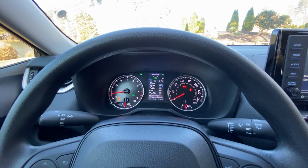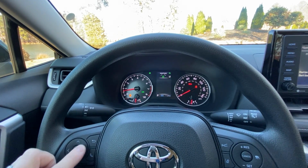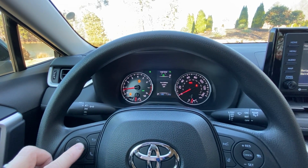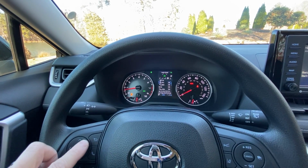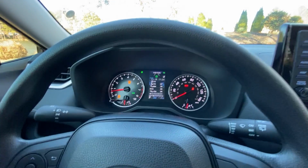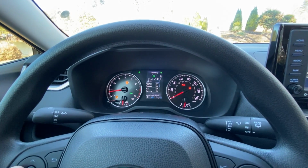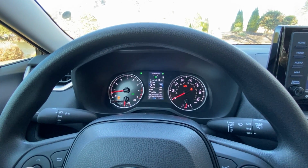Pre-collision system, let's hold that button down. This changes the sensitivity of it. Do we want it off? Do we want it on? Watch this. When we turn it off, look at that. It says the pre-collision system is off. So that's one of the things that it would do. I want to turn that on. I want that on for people.